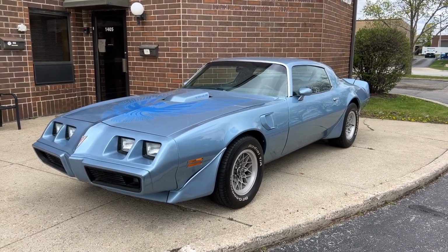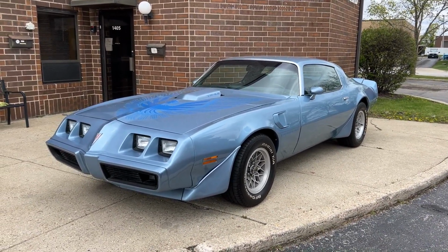Up for sale, 1981 Pontiac Trans Am. I'm going to walk around and tell you about the car, fire it up, and then drive it.